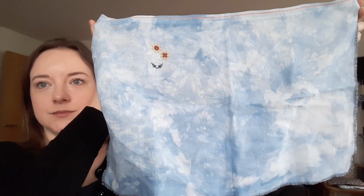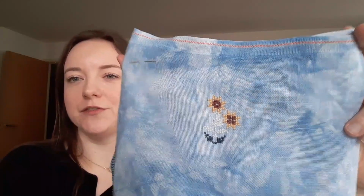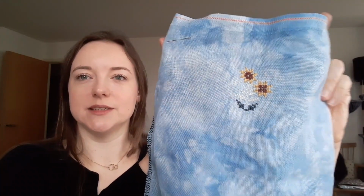If I show you the full piece, I just think it's so lovely. So yes, this is my little start. They do stitch up quite quickly, so I do quite like jumping on and off these ones. I'm sorry, the balance keeps changing.